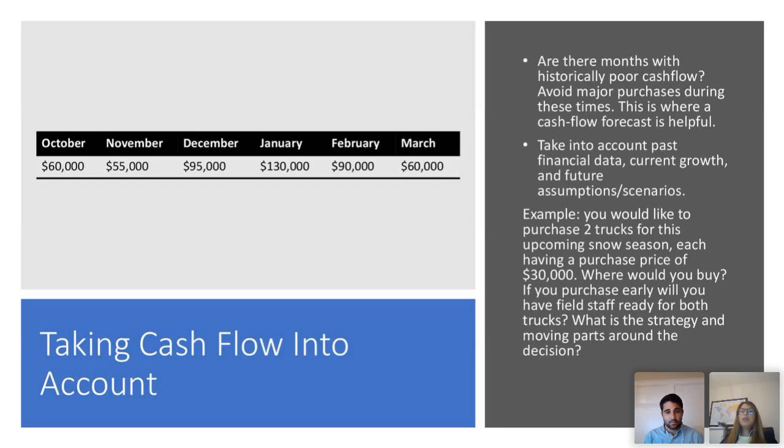Even if you don't make a cash flow forecast, pull up your profit and loss statement for past months, so historical months, and see where your revenue is much higher in certain months, where your net income is much higher, in conjunction with pulling up your cash flow statements in your accounting system for the past months. Where is your cash flow higher? Which months are higher historically? Which months are lower? And maybe that will help you make a decision as to which months you should pull that down payment for that asset purchase.